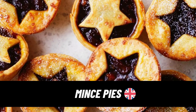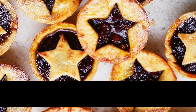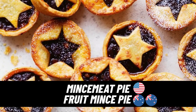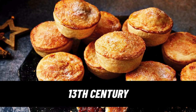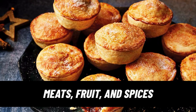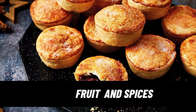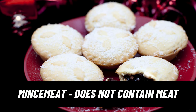Next up, we are heading to the UK for mince pies. These can also be found in the United States where they're called a mincemeat pie, or in Australia or New Zealand, they can be called a fruit mince pie. The original recipe for mince pies comes from the 13th century. And it included meats, fruit, and spices. However, modern recipes have eliminated the meats altogether and we're just left with the pies filled with fruit and spices.